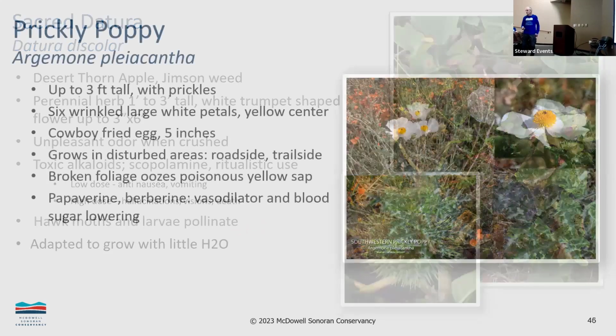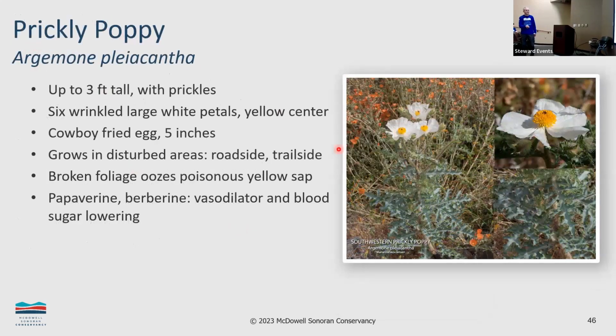Prickly poppy kind of looks like a thistle, but it has a flower unlike the thistle. A big kind of cowboy fried egg, you can see it. It's a big flower and a rather big plant that kind of looks like a thistle.